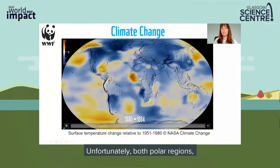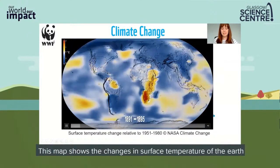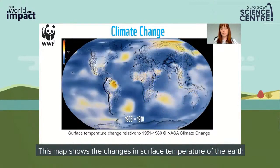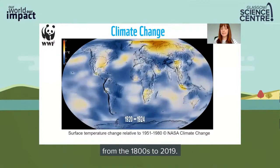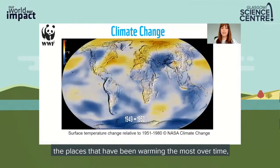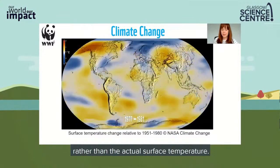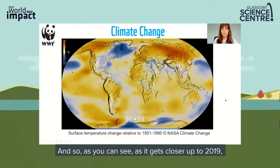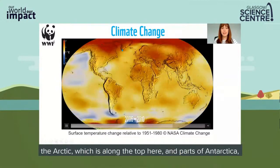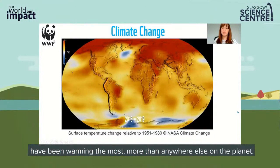Unfortunately, both polar regions, including the species and people that live there, are increasingly impacted by climate change. This map shows the changes in surface temperature of the Earth from the 1800s to 2019. The redder areas show the places that have been warming the most over time. So it's showing the change in the temperature rather than the actual surface temperature. As you can see, as it gets closer up to 2019, the Arctic, which is along the top here, and parts of Antarctica have been warming the most, more than anywhere else on the planet.